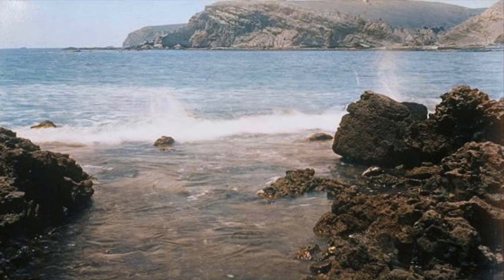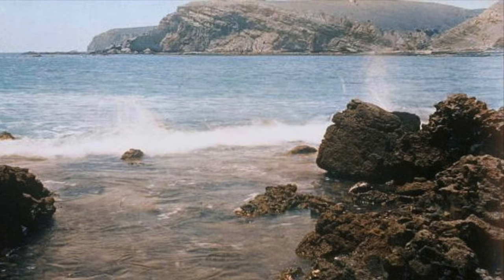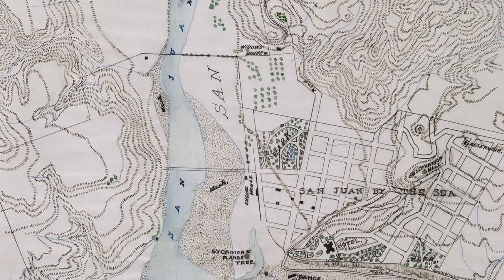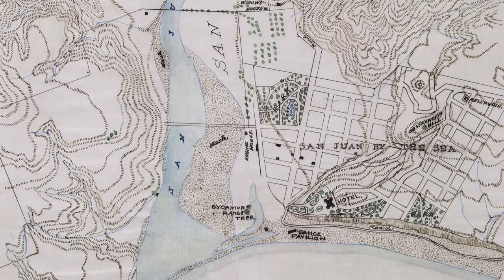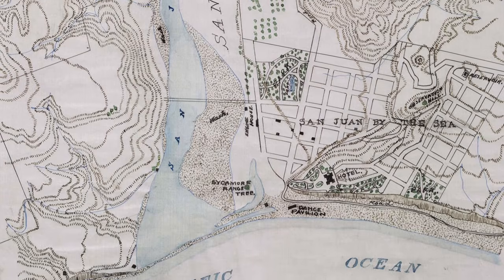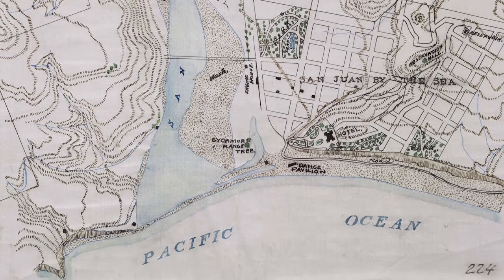This photo was titled San Juan by the Sea and taken in 1887. Must have been used for promotional purposes. Now this map is of the proposed city, and about all that remains of this boomtown are the railroad tracks and a couple familiar street names. The timing was just not right, at least not yet.